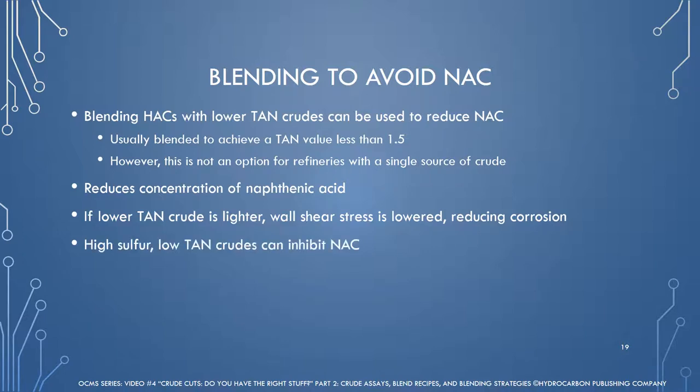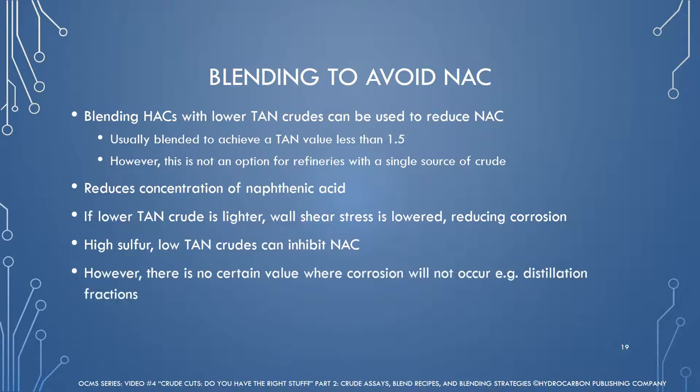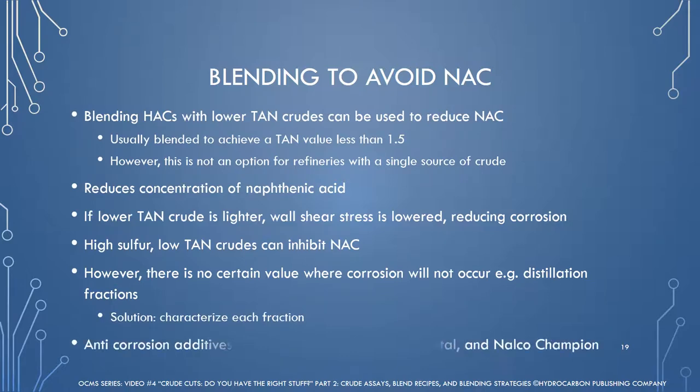The major drawback with crude blending to a target TAN is that there is no certain value that can be considered safe from corrosion. Even a crude blend with low total TAN can yield distillation fractions that have high enough acidity to cause corrosion problems. A solution to this problem is to characterize the acidities of the fractions. There are a number of companies that offer anti-corrosion additives.